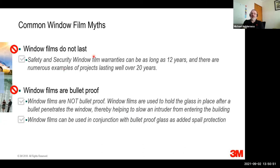The films do last. The next one, window films are bulletproof. No, window films are not bulletproof. Window films will hold the glass in place after a bullet goes through, so it'll stop people going through it. What I have seen is people have layered glass film in multiple layers, and that will stop a bullet. And I've seen videos of people standing behind these windows while someone shoots an AR-15 or an AK-47 at the window. I wouldn't want to be standing behind it, but they're obviously confident in their product, and they've used multiple layers of glass and film.